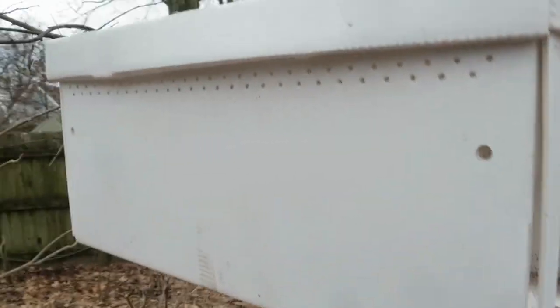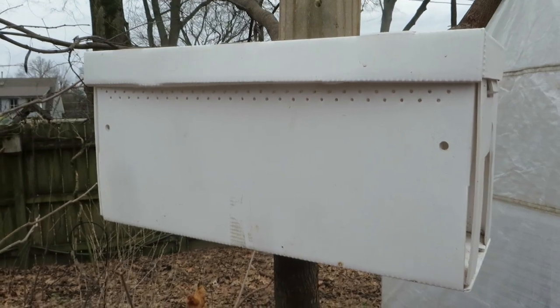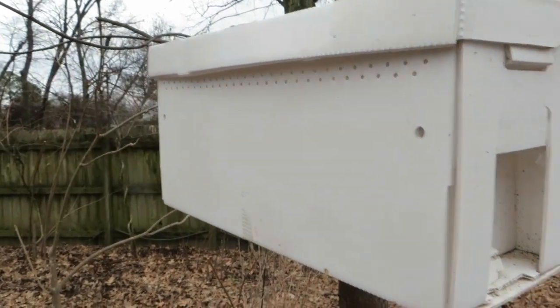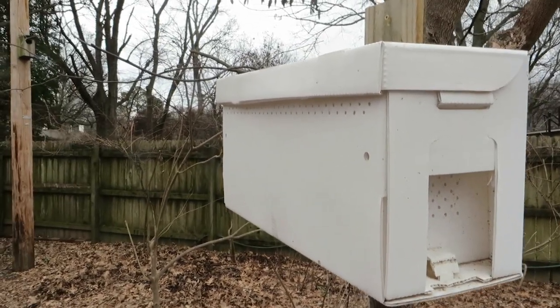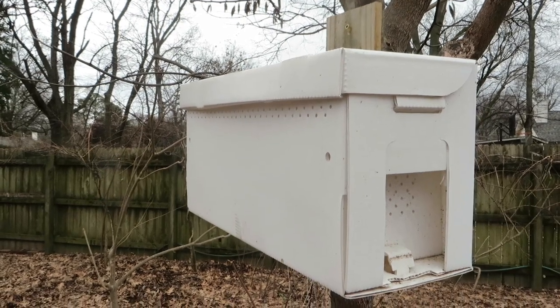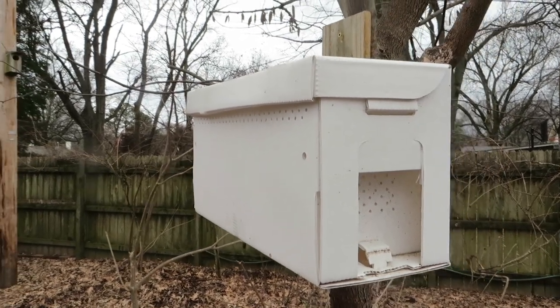There's no frames or anything in it yet, but I'll put a couple things in there and start baiting it when it's a little bit warmer, a little closer to the swarm season. But it didn't cost anything except for extra material that I already had on hand, so I figured it'd be worth a shot. That's all for today.